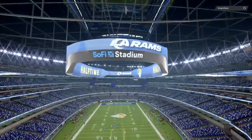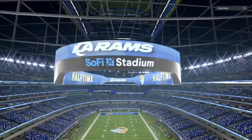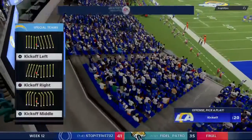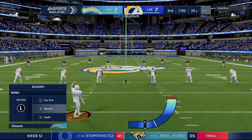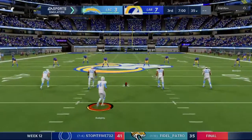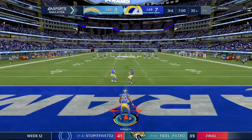So we've reached intermission here in a low-scoring game. 7-3 is our score. As we send you to our EA studios in Orlando, here's Jonathan Coachman with our EA Sports Halftime Report. The Rams going to get the football first here, and they look to build on their lead as the second half gets started.